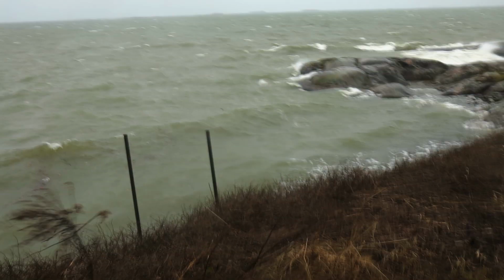A hurricane for Finland, pretty much. It's really stormy weather. It's pretty unusual to have weather like this here. We're getting blown over just trying to walk straight. Look at that there. It's wild. Oh my goodness, look at the sea. Look at that. Oh my goodness.